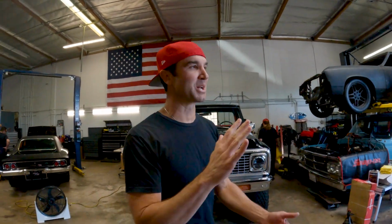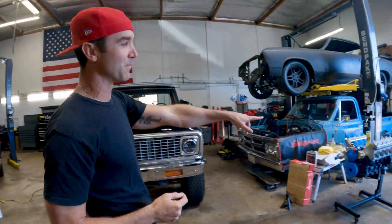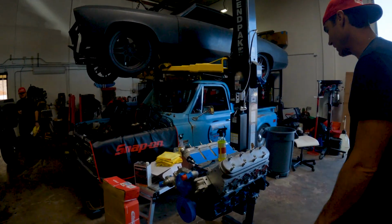So that badass Charger is going to be available soon on RestoMods.com. Regan's actually over here working on the 427 that's going to go in blue. We've covered this a bunch of times, but they've done a ton of work on this. Painted the block, clear coated it.